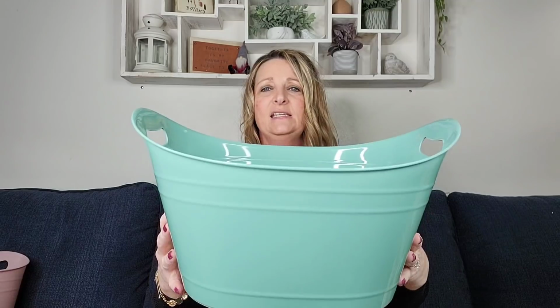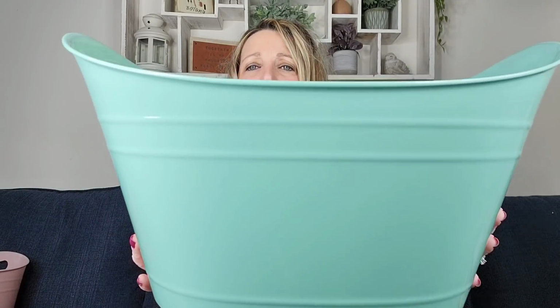And the last couple of items I picked up, the Dollar Tree is getting so many containers for storage to organize, because it's the new year coming up and a lot of people like to organize and get things situated after the crazy holidays. So I picked up one of this, it's like a teal greenish kind of color.